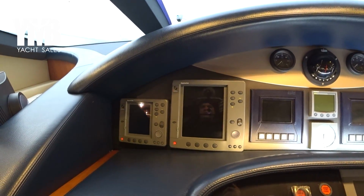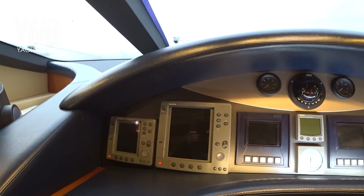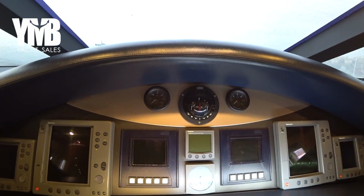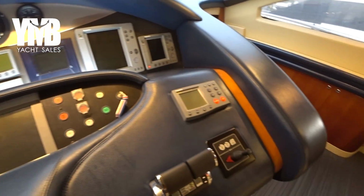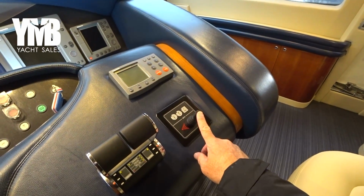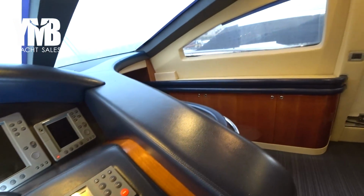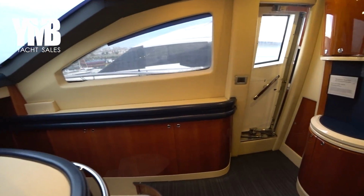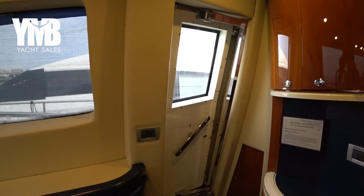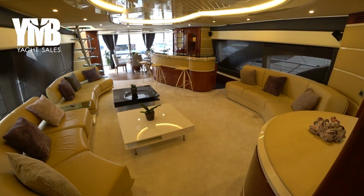Additional two Raymarine displays. You can display on them the chart plotter, the radar, two analog gauges for the RPM of the engines, and of course down here, autopilot. This is the bow thruster and the throttles. So we are moving to the starboard side. Again, there is another door here to go out to the decks. And let's have a quick look again at the salon from this angle.